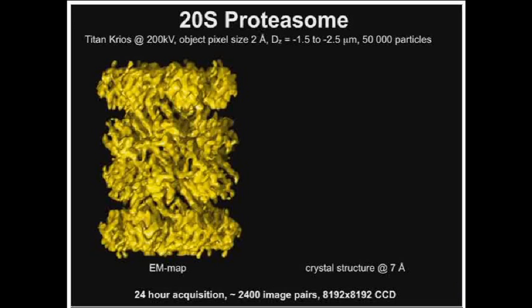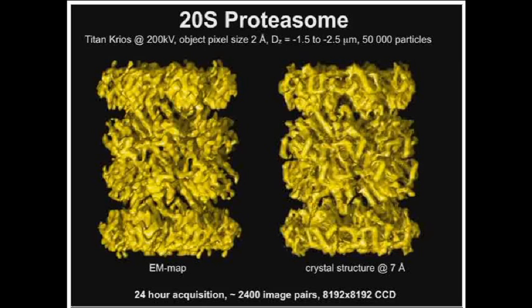In this case, that's the EM map derived out of 50,000 particles collected in 24 hours. So 50,000 particles means 1,200 image pairs, so 2,400 images automatically collected. Of course, these are focal pairs, so you have two types of foci: one high focus to align and pick the particles, and one low to get the resolution. And 50,000 particles out of 1,200 images in 24 hours compares nicely with the crystal structure rendered at 7 angstroms.